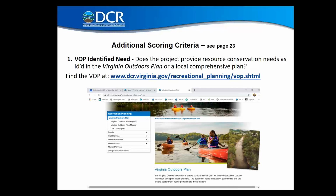Crystal's going to go into the Virginia Outdoors Plan a little bit with her presentation for open space and parks, so I'm going to quickly go through this one. But we've got the website here, and this is what it looks like.